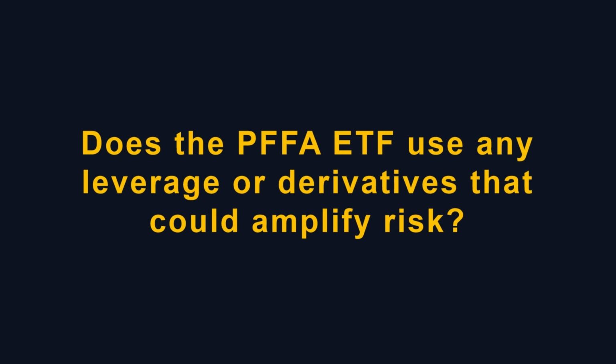Derivatives, option strategies. The PFFA ETF may utilize option strategies, but to a lesser extent compared to leverage. The specific option strategies might not be publicly disclosed in detail. Potential for additional income: the ETF might use options like covered calls to generate additional income.